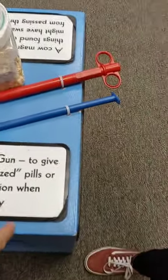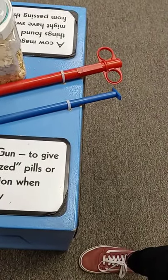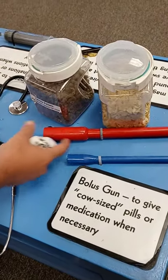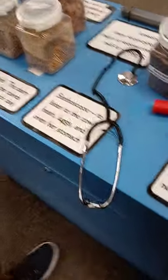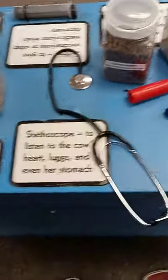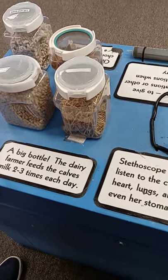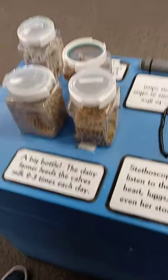Both cow sides utilize pills or medication when necessary. Jeez. Yeah, this is my finger. I got some big pill right there. Stethoscope. Feed the calves two to three times a day each. Nice. Oh, lift and smell. Yeah.